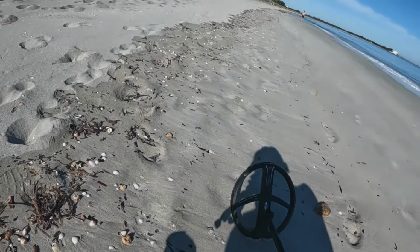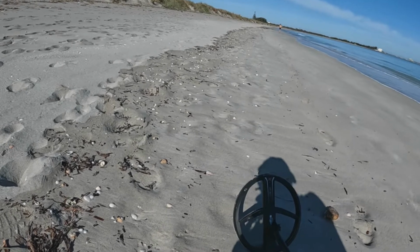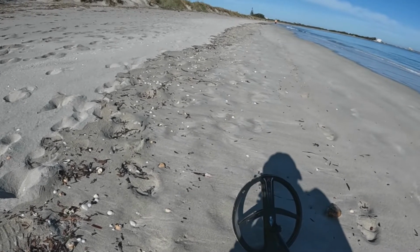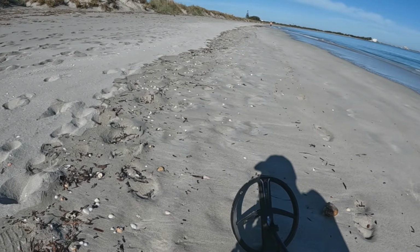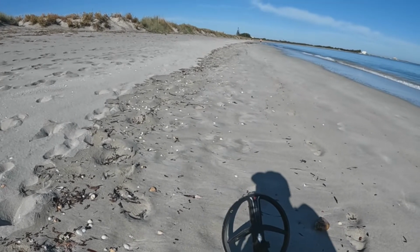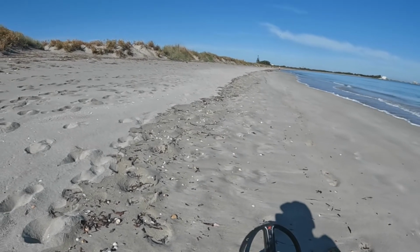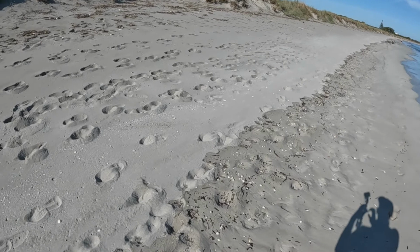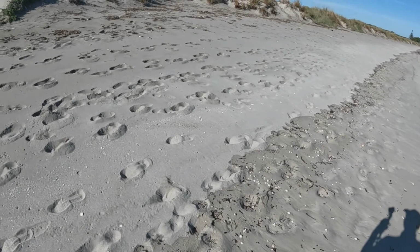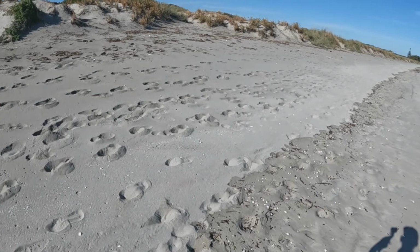Walking into the wet water line here, it looks like a lot more of the heavier stuff has been deposited here, so I'll walk down here for half an hour and then come back and walk along the edge of the dunes on the way back. You can see all the seaweed up the top, and that's not normally there, so it's definitely brought water all the way up, so maybe it stripped some of the stuff out of the bottom of the dunes. So we'll see.